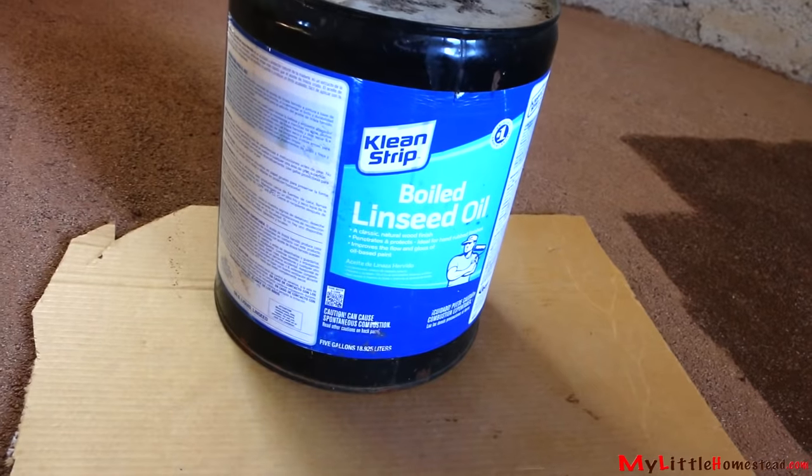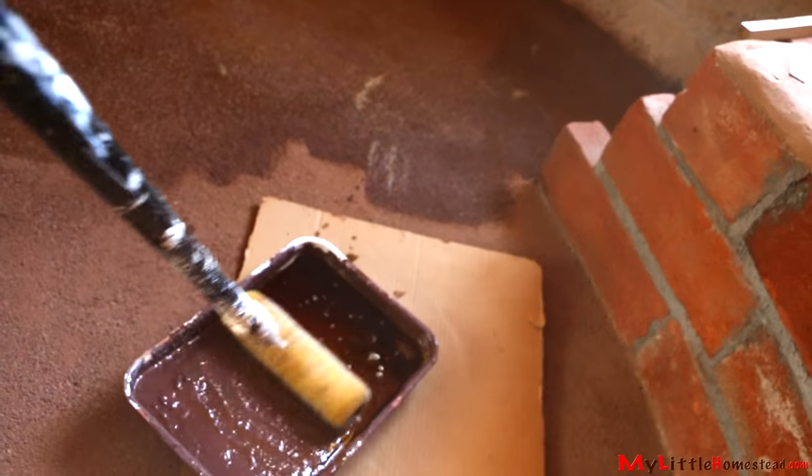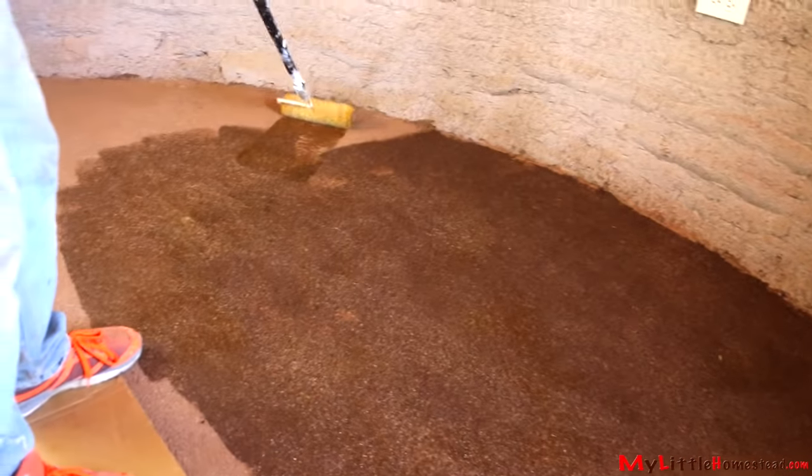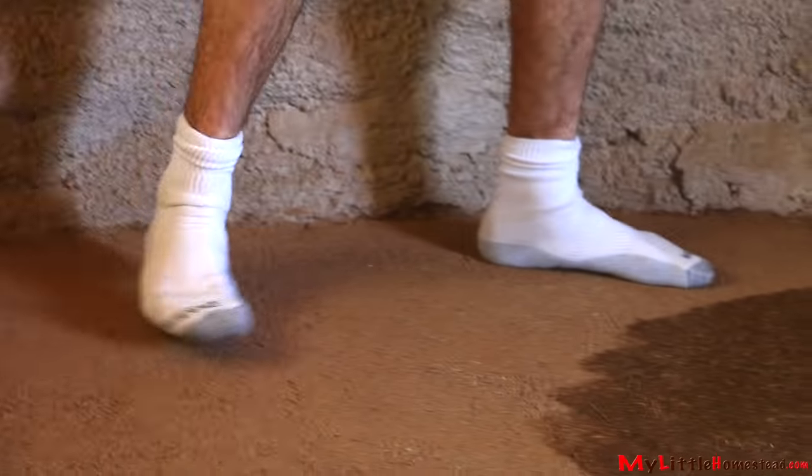I use boiled linseed oil. We're just gonna use a roll in here and roll it on. We're gonna go ahead and do 5 coats on this floor here. This is a floor after you can see the linseed has soaked in. It's not shiny. Ready for another coat.